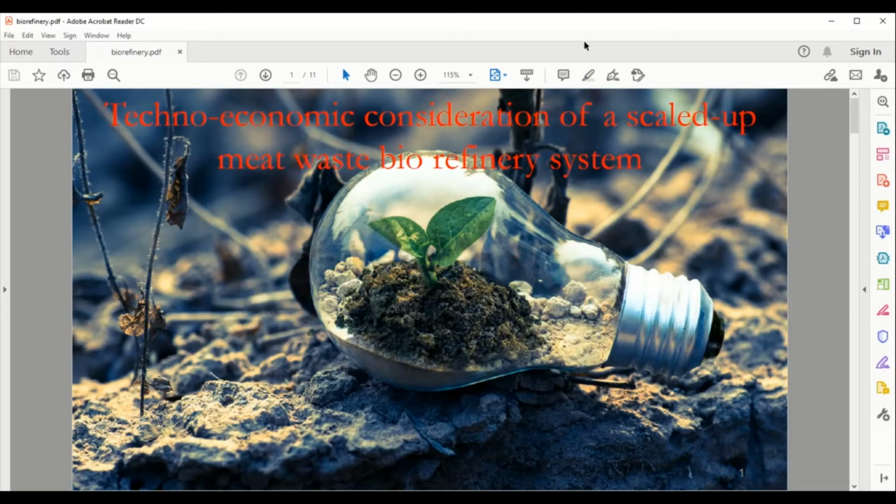Now, we're all probably aware of the current challenges associated with environmental resource depletion, environmental pollution, and global warming. In response to these challenges, this presentation explores the utilization of high moisture meat processing waste as a renewable carbon source that may be employed in the production of valuable biochemicals, biofuels, and biomaterials.